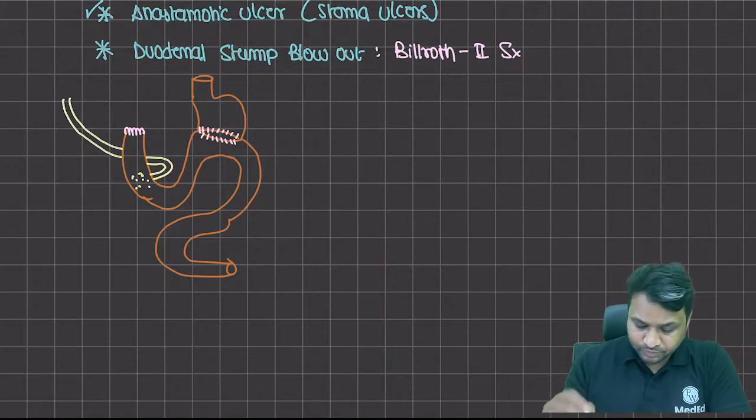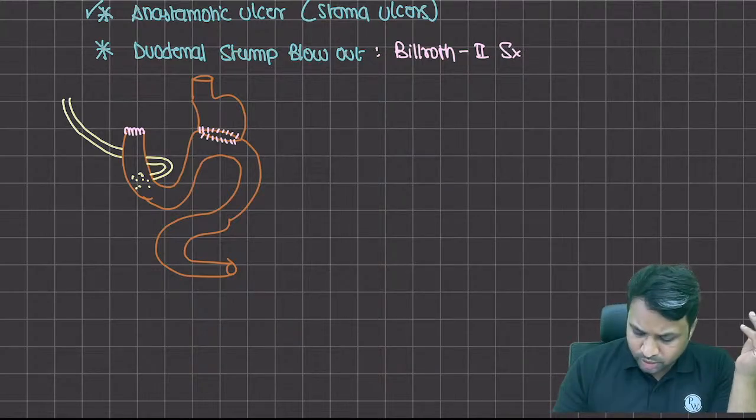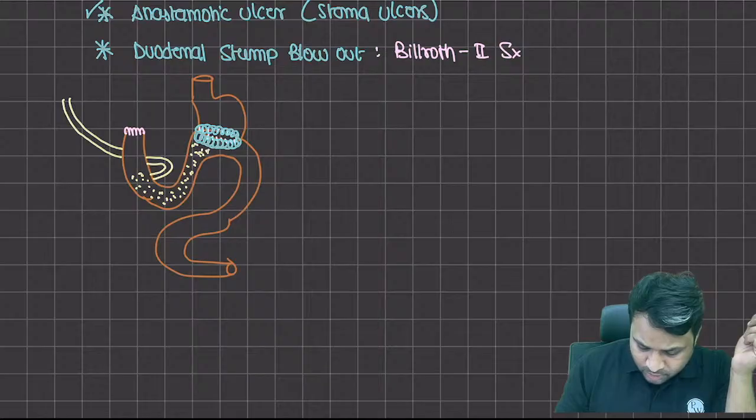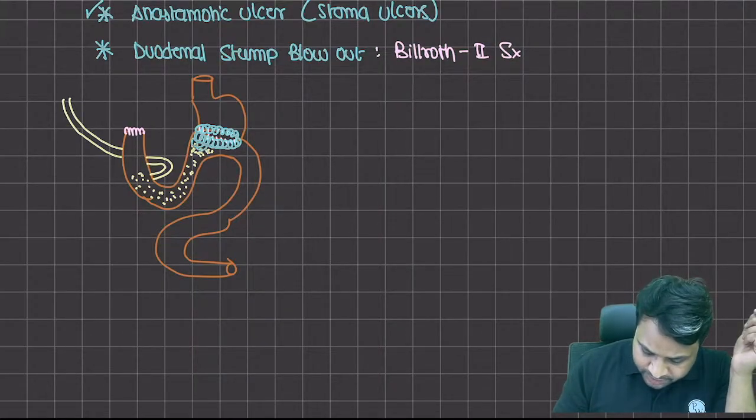Now, when you do an anastomosis, it is also a wound, and because there is a wound present at this anastomotic site, there could be edema. Because of the edema, this site is going to get blocked. As it gets blocked, the bile that has been excreted here is trying to go out, but because it's getting narrowed here, it gets stuck, right? The bile is not able to go because of the extensive edema that is present.